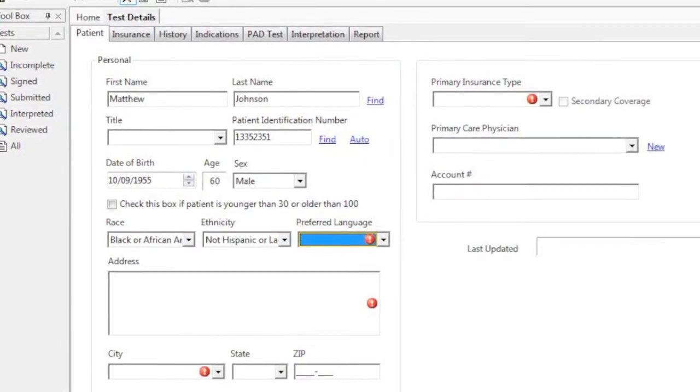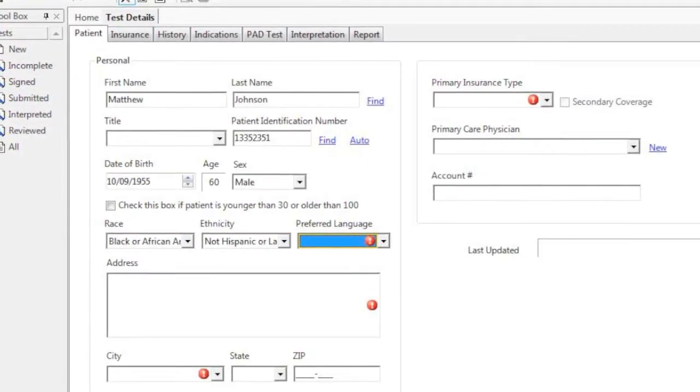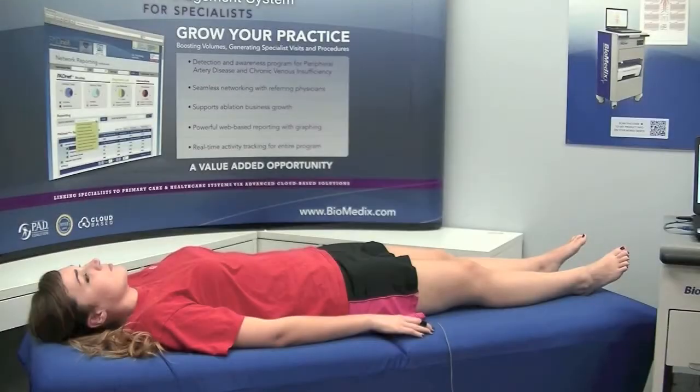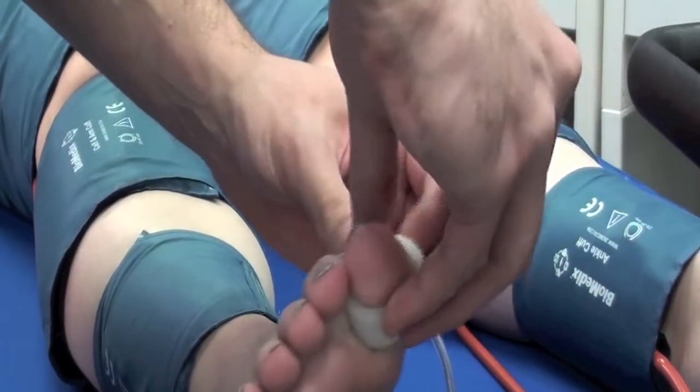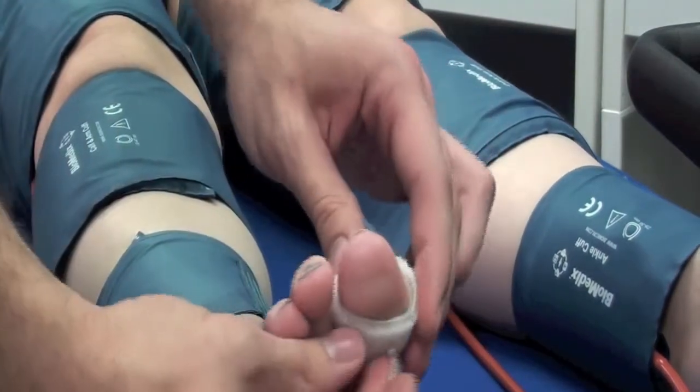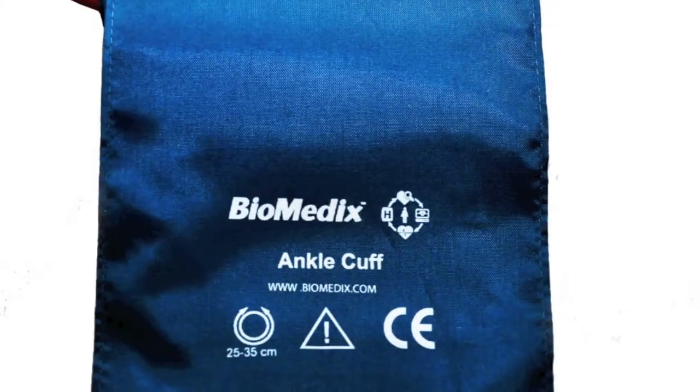Once the patient has changed to appropriate clothing, they are ready for the exam. They should rest for 5 minutes in a comfortable position for the exam. For the complete arterial test, you will need to apply the ankle cuffs, calf cuffs, above knee cuffs, and arm cuffs. And you may optionally apply the digit cuff to the toes. Only the appropriately labeled cuffs should be used on the corresponding extremity location.